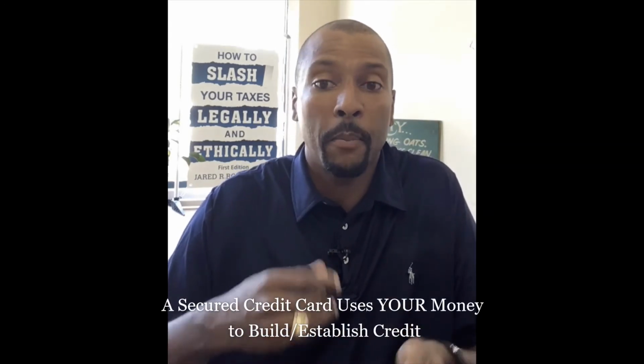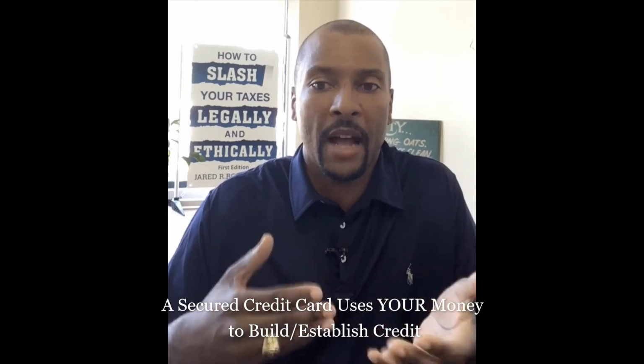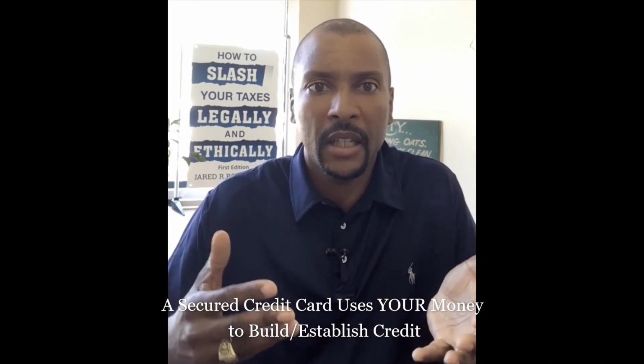Now, there was one bank that told me I could get a credit card, however, it would have to be secured. Now, what exactly is a secured credit card? A secured credit card is one where you send the bank that issues the card a certain amount of money. In my particular case, I believe it was $300. And what you're allowed to do is to use your credit card up to the amount that you sent the bank. So you can't really go over limit, and once you've charged up to that amount, you have no available credit.